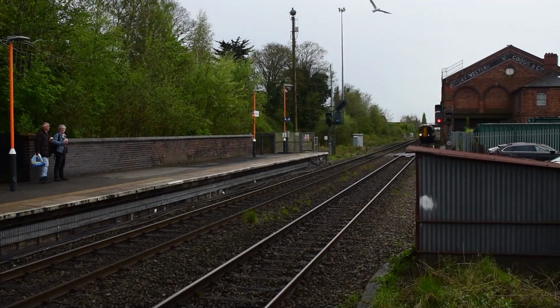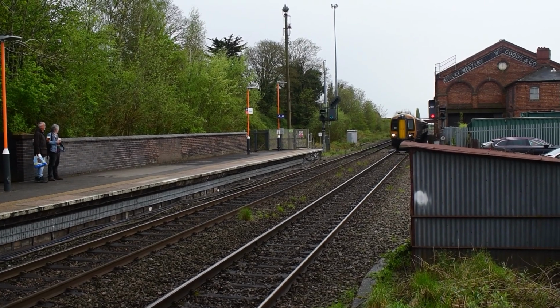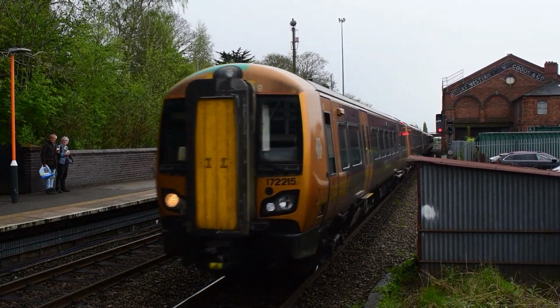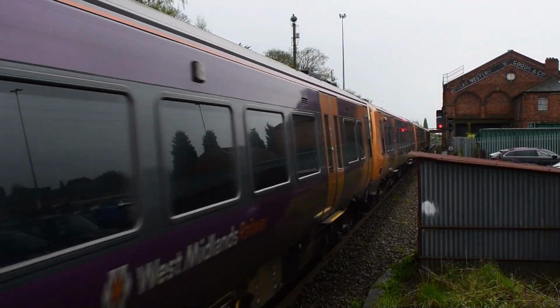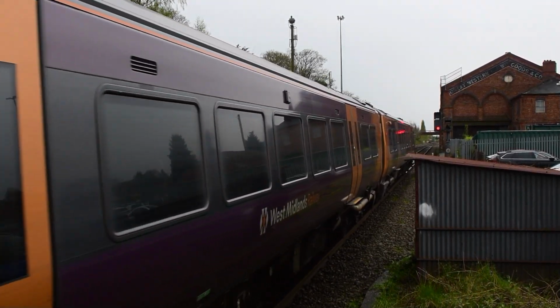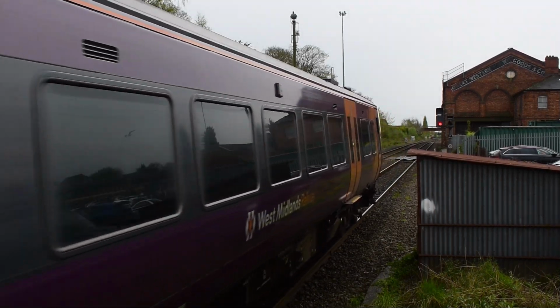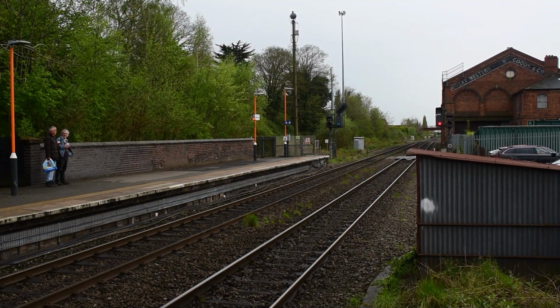I initially got to Stourbridge Junction aboard a Class 172, which I joined at Kidderminster after a day out at the Severn Valley Railway. The 172s are interesting units, as they have automatic mechanical transmission instead of the more common hydraulic transmission. As the train pulls away, you can clearly hear the engines revving down and back up again as they change gear. But one thing I don't like about these units is the weirdly shaped seats.